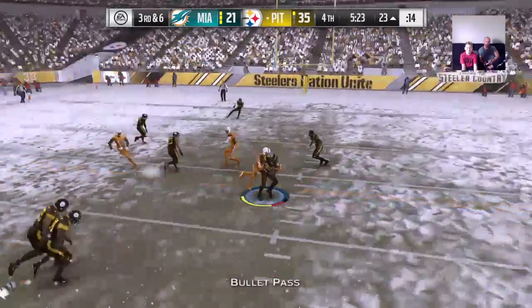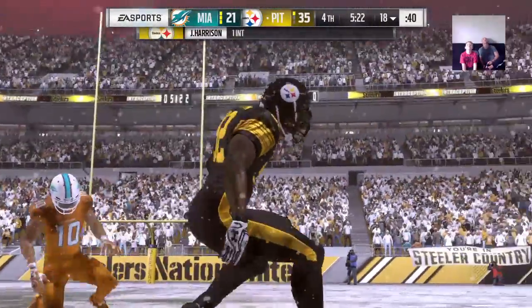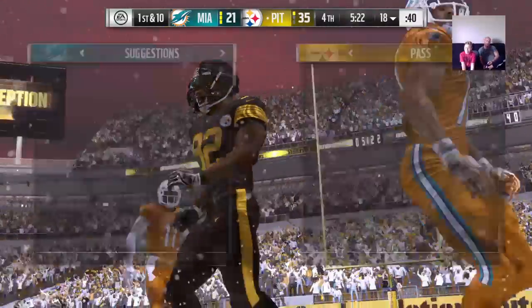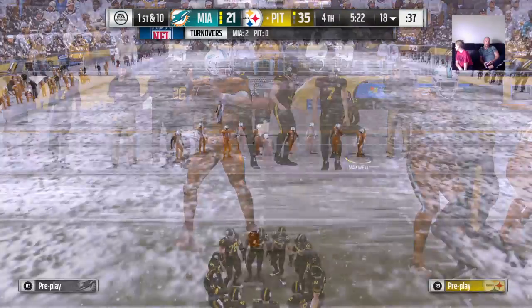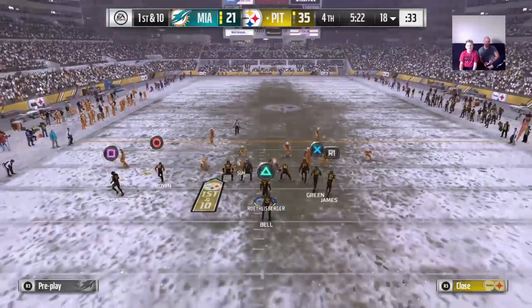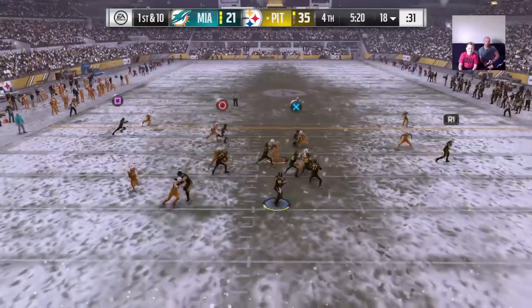Throwing on third down. Picked off by the veteran, James Harrison. And a big turnover. Facing this fourth quarter deficit, they felt like they had to throw the ball, and on the other side, they were ready. Dang it! I have to be the Steelers from the Patriots. He's good.